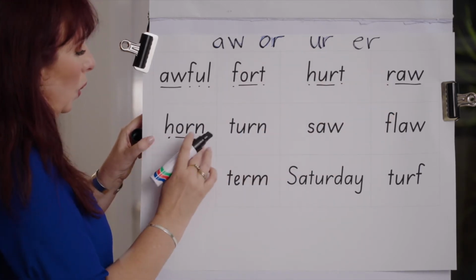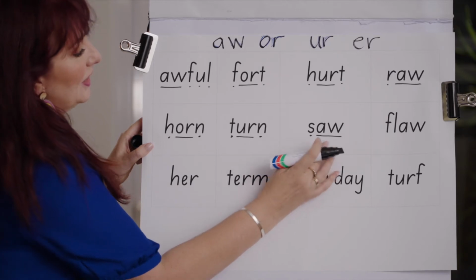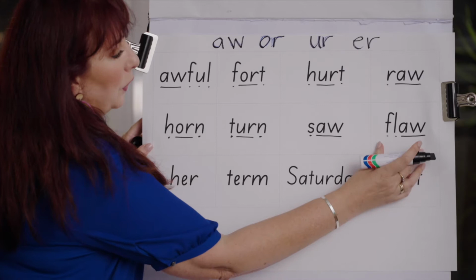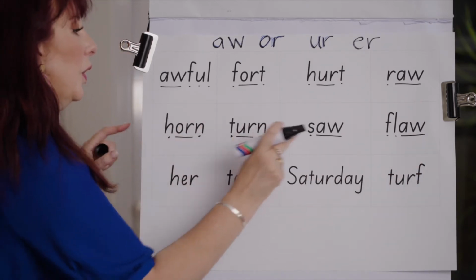Horn, turn, not tricky, or, saw. Or, floor. Horn, turn, saw, floor.